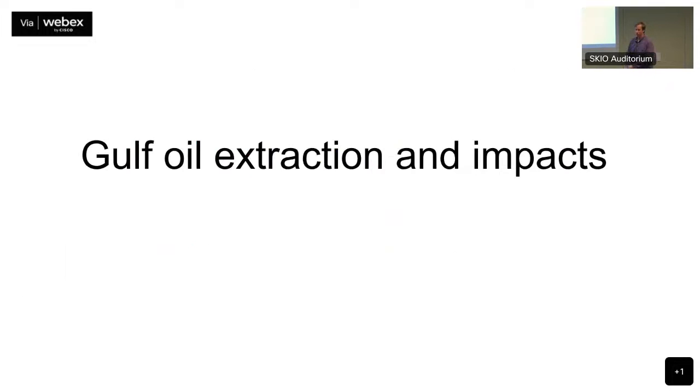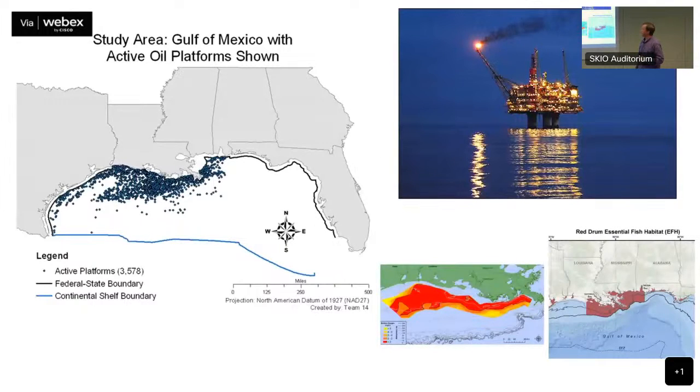For the rest of the talk, I'm going to change up and talk about oil and its impacts on the environment. Here I'm showing you where exactly different oil platforms are located. Each dot is an oil platform, and you can see that there are a lot more platforms off the coast of Louisiana, Texas, and Mississippi. If y'all have ever seen these platforms, they look like really little cities. There's a lot of light, a lot of activity, a lot of helicopters going in and out. They're a very important part of the coastal economy in these areas.